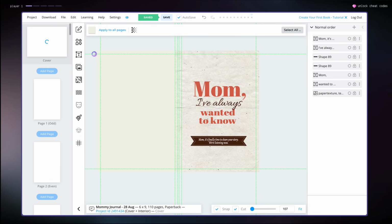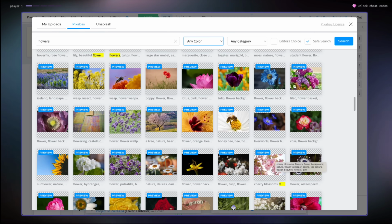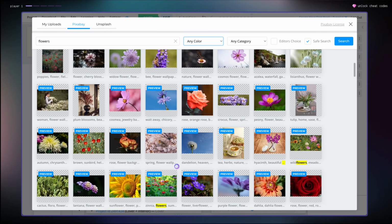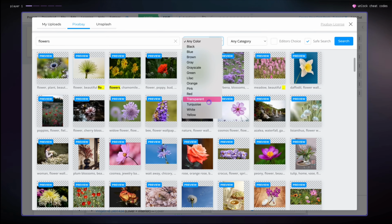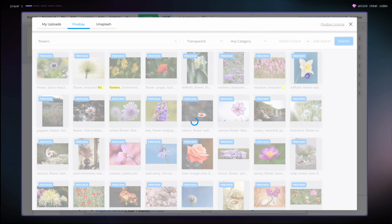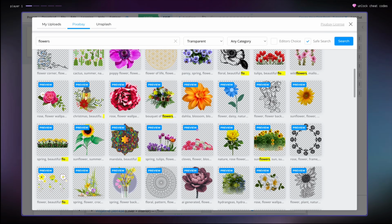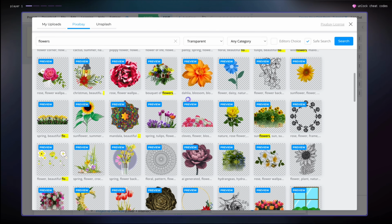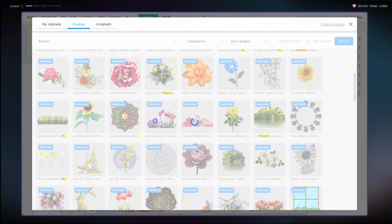But we want to add our flowers. So let's go back to the picture tab. And then in Pixabay, we're just going to say flowers. Now for the flowers, we don't want anything that has a background because it's not going to really look good when we add it. So I'll go here to any color and I will click on transparent and then click on search. When we do that, we have all of these ones that don't have a background that we can add to our cover. If we want to see any of these closer up, just click on preview and then we have a bigger image. So let's go ahead and press that.